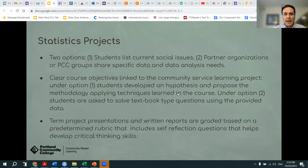And then they develop based on the data that they collected, then we try to use statistics to describe the data, to visualize it, or to apply testing to see if there is a difference.